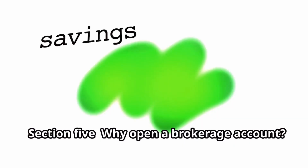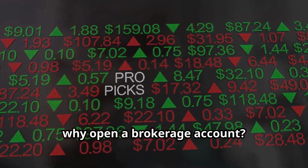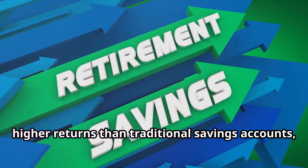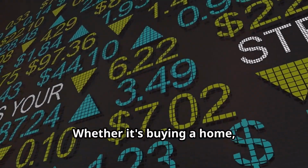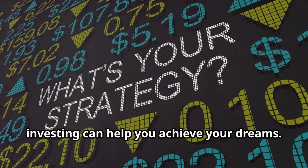Section 5. Why open a brokerage account? The perks. So, why open a brokerage account? Here are some compelling reasons. Grow your wealth. Investments have the potential to earn higher returns than traditional savings accounts, helping you build wealth over time. Reach your financial goals. Whether it's buying a home, retiring early, or traveling the world, investing can help you achieve your dreams.